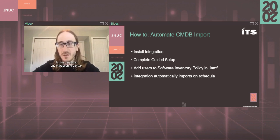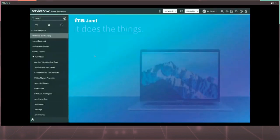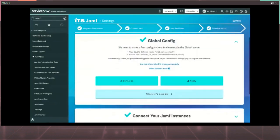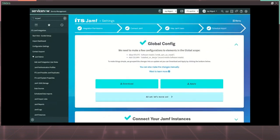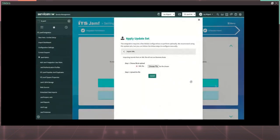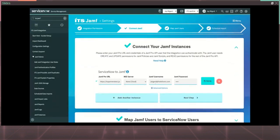So let's go ahead and start sharing our tab. This is the tab. Okay. So really quickly, we'll go through the guided setup. There are some configurations that need to be made to allow the integration permissions to interact with the software table. We can make that available here through an update set where you can download and then apply in the same view. I've already applied that, so we're going to move on to the next step, where you would put in the API credentials.